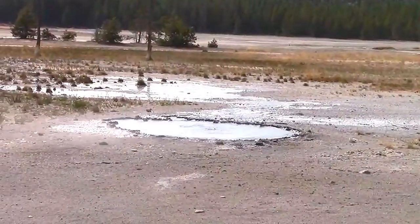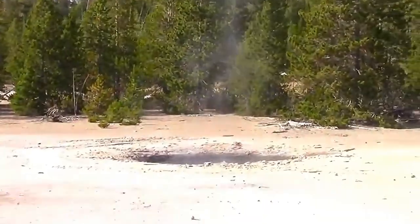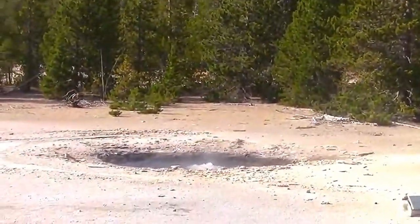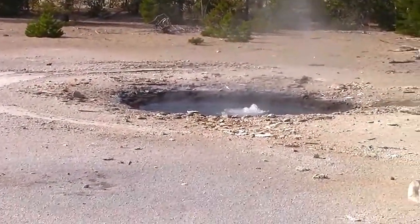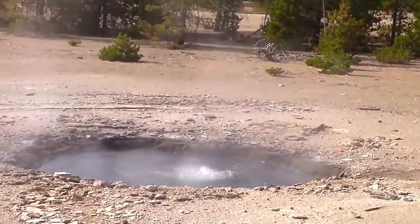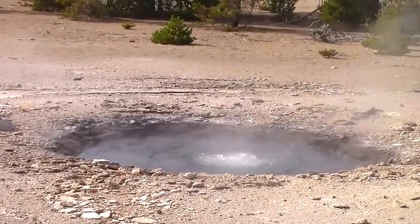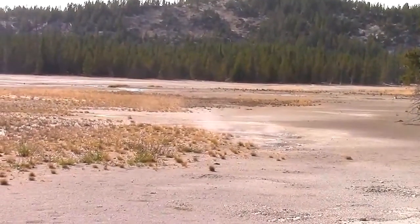This is Palpitator Spring. And then there's another one over here. Let's see what the name of it is. This is the Fearless Geyser. And there's some more out there.